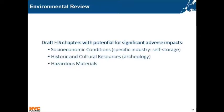And this is mainly due to the generic and almost citywide nature of the proposed action. Certain significant adverse impacts couldn't be entirely ruled out.